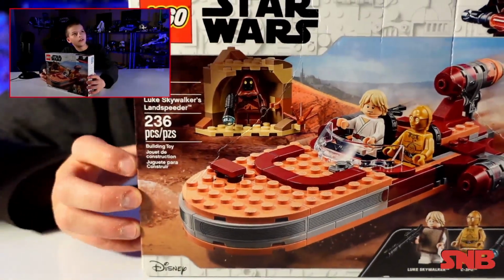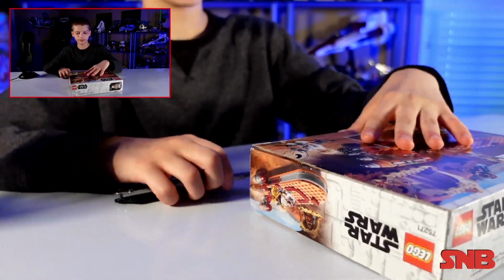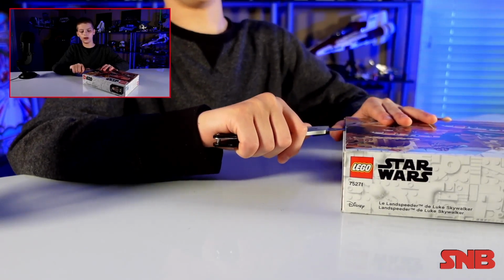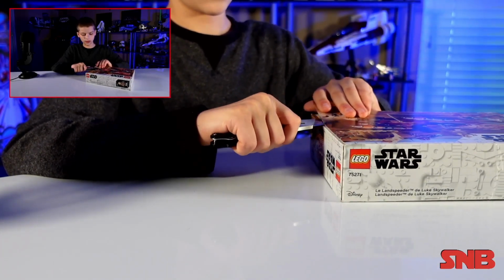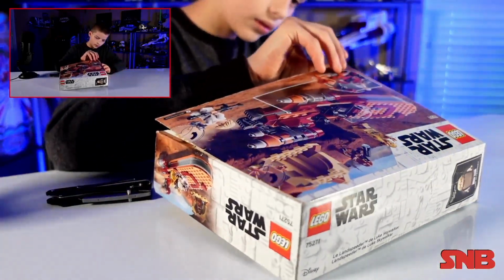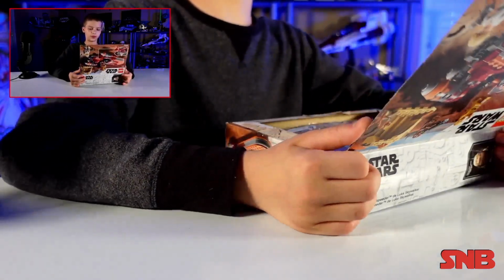The camera is blocking the other part of the build, but I think to raise the price up a little bit, Lego added this little extra bit right here, the little hidey hole that R2-D2 was in. I think other Luke's Landspeeders have had that before. If I ever get another Luke's Landspeeder, maybe one of the older ones, I might compare it, because this is one I cannot compare on stream right now. It's actually surprising how strong this box is for how messed up it is.